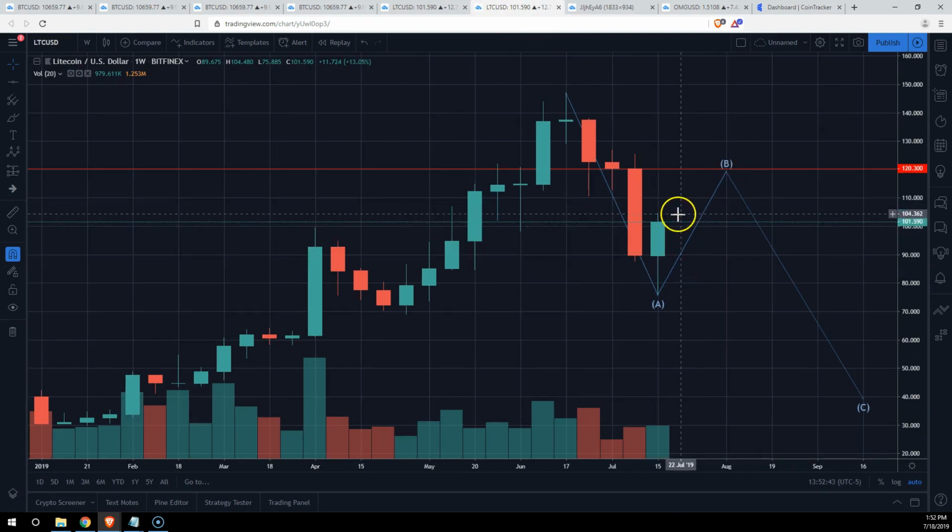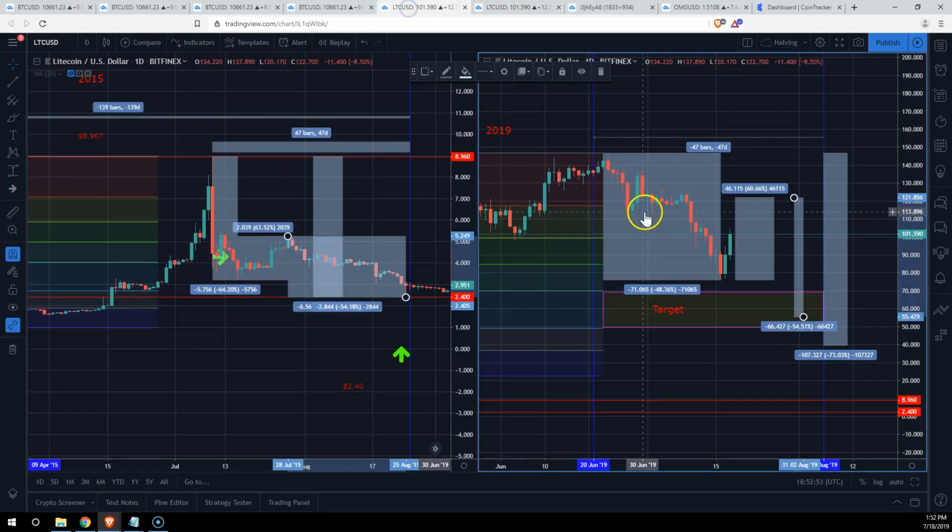It made it up to about 105 so far today, $104.48 on Bitfinex. So this could be what we're seeing, though. We could be seeing this bounce. This thing was majorly oversold. So right now, I'm staying out of my Litecoin positions. Again, I sold for an average of around 127. So I could buy back right now, and it would be a huge gain for me, about $26 per coin.